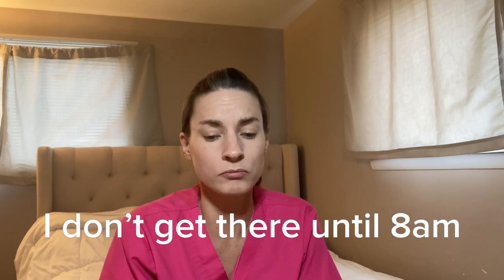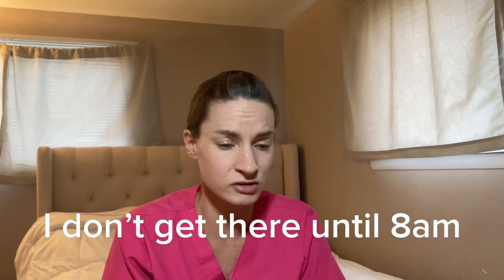That's basically for the CNAs, because the nurses get their login right away, because they're on the EMR as soon as they can. Getting access to the computer is mostly CNAs.